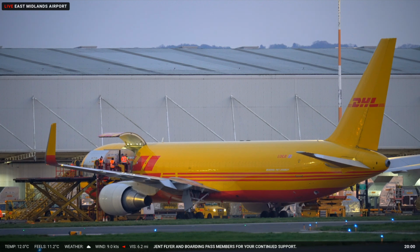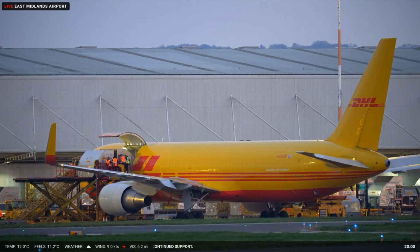Down here at East Midlands this evening. So hopefully that rain stays off us. It's going clear again in the distance. There's not a lot of cloud coming our way, so fingers crossed all that forecasted rain, which is due to be with us in the next hour or so, stays off for the time being. Definitely until we finish streaming anyway.